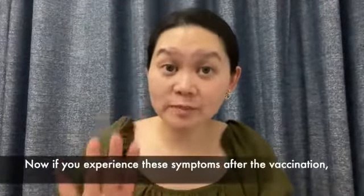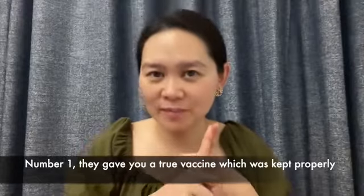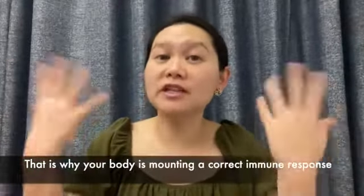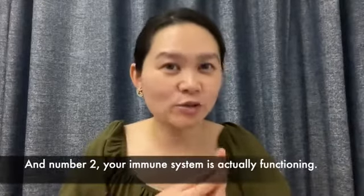Now, if you experience these symptoms after the vaccination, it means two things. Number one, they gave you a true vaccine, which was kept properly. That's why your body is mounting a correct immune response. And number two, your immune system is actually functioning.